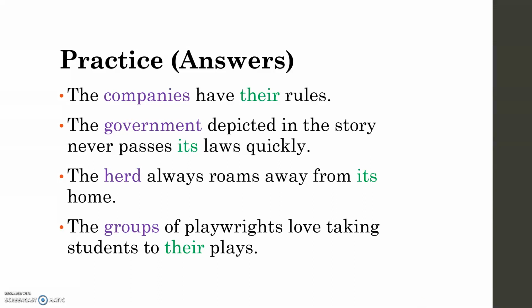Here are the answers to the questions. The companies have their rules. Because companies is plural, you can use their in this case, even though it is a collective noun. The government depicted in the story never passes its laws quickly. Government is singular, therefore it requires its.